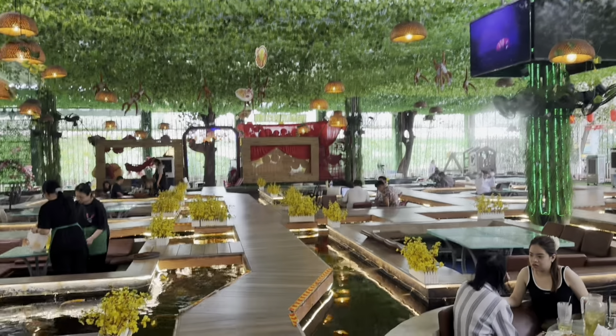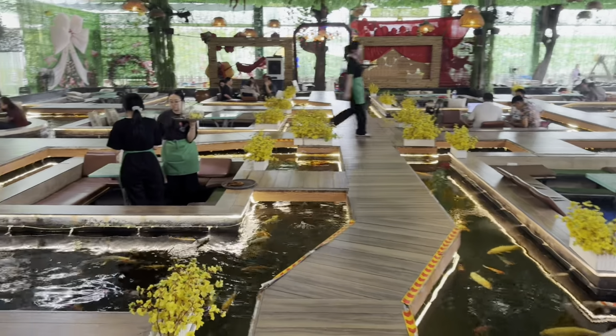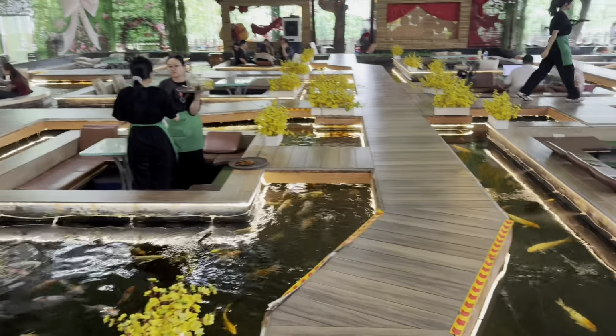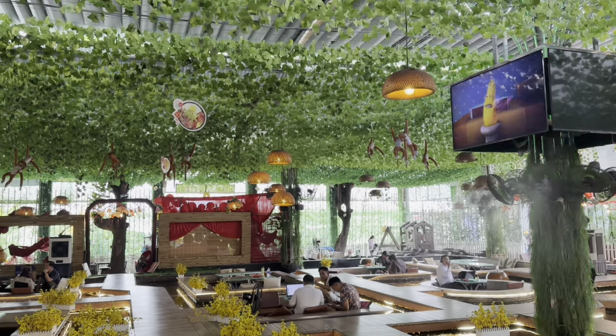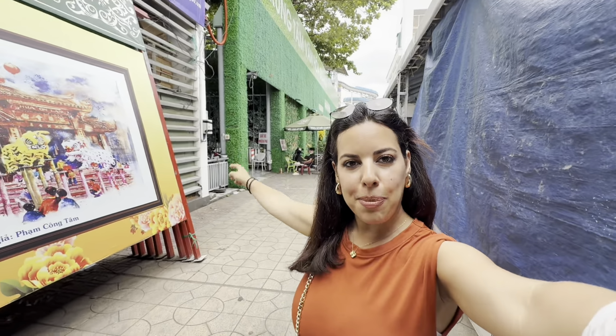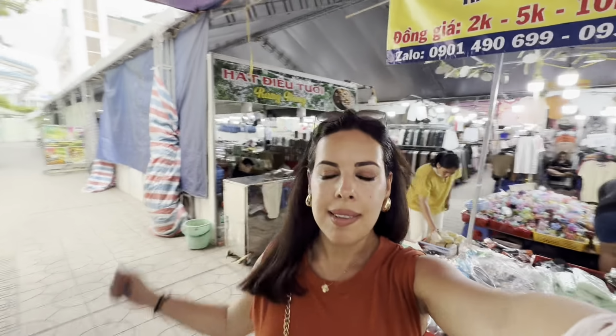Towards the entrance, which again is the same concept, a lot of tables and koi fish in between. But again, it doesn't look like the videos at all. Even the outside bit, it's basically a warehouse covered in fake grass. And opposite side is a market. So yeah, I don't know if I recommend it, to be honest. It was nice, but definitely overhyped.